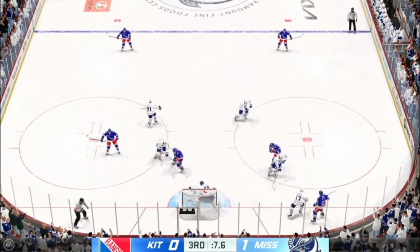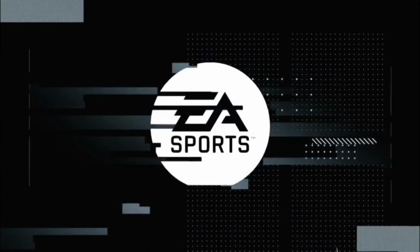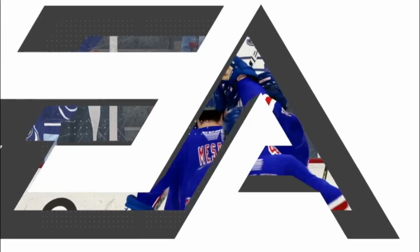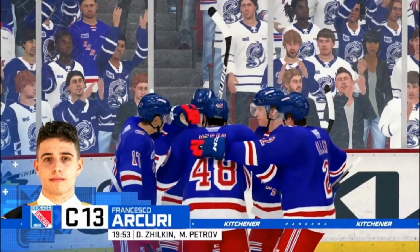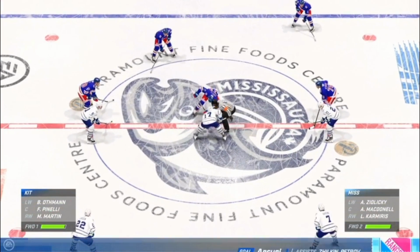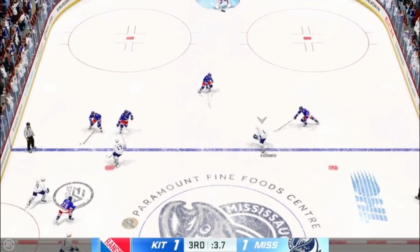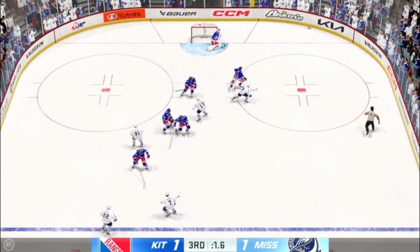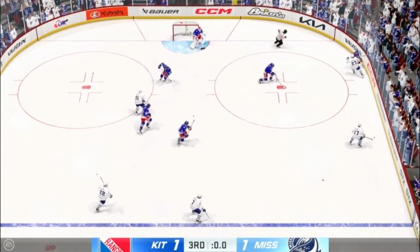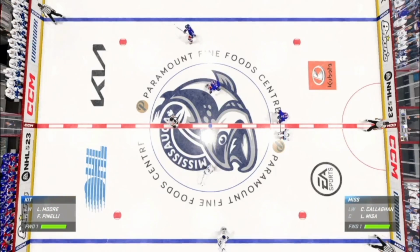Less than 10 seconds to be. Zlikin for Arcuri. And they score! Francesco Arcuri with 7 seconds remaining. And the Rangers tie this one up. Francesco Pinelli scored the tie goal in the last game. And now it's Francesco Arcuri in this one. Here is Kamiris. His shot, Costantini, into the corner, and we are headed to overtime once again. It is a 1-1 game.